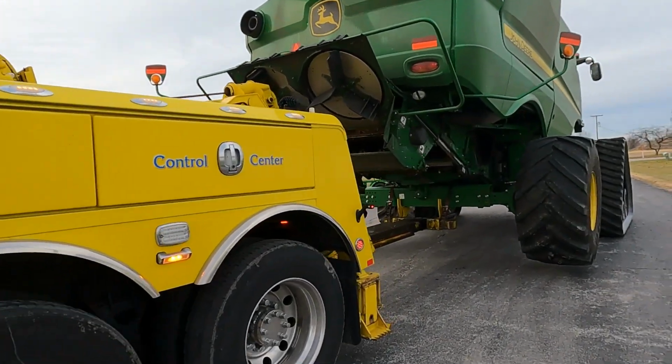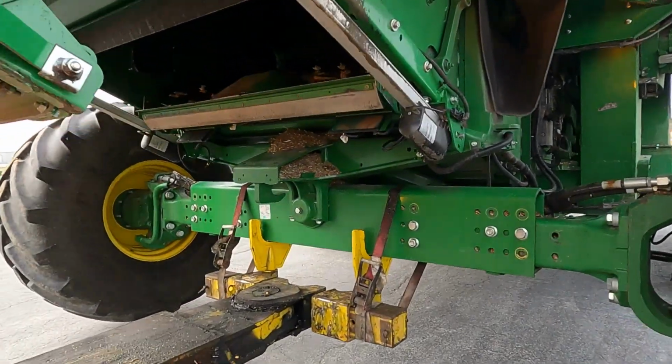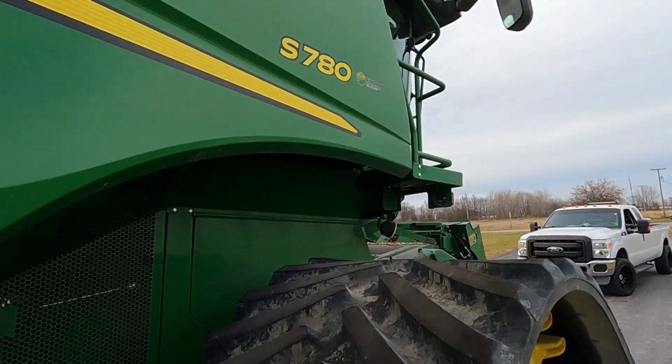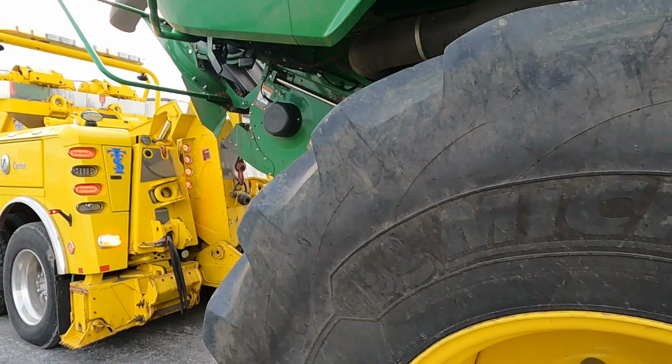Alright, so we made it to our destination. We're at 15.1 high to the top of the auger. This is a John Deere S780. The only other option was to lower it down, was obviously take the rear tires off and lower it.